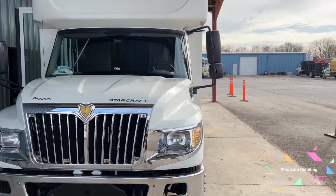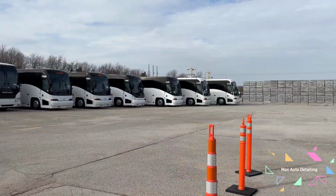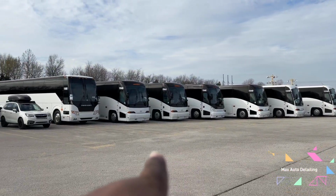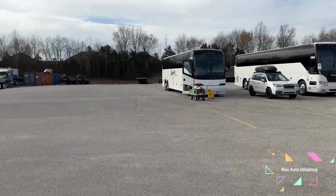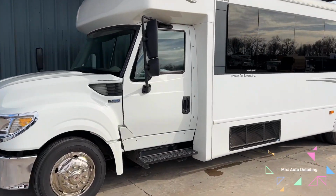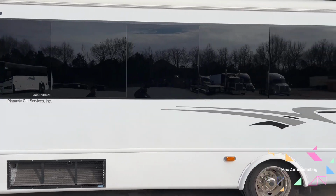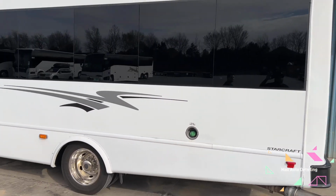As you can see, they have multiple vehicles for us to do. And when I say multiple, I mean over 40 cars. So if you need a city-to-city tour bus or whatever you want to do for the family or a game, they got everything you need right there. But let's get back on the topic. This is what we're working on today. This is Pinnacle Car Services Inc. Go look them up. If you need to rent anything, party buses for your loved ones, birthday parties, anything like that, this would be the go-to. So this is what we're working on.